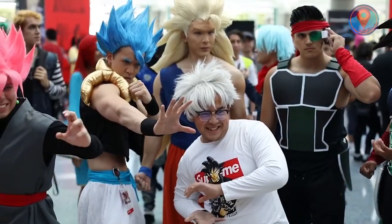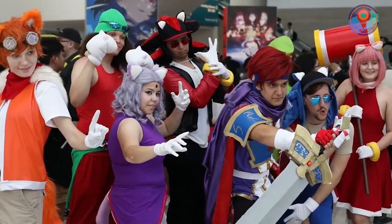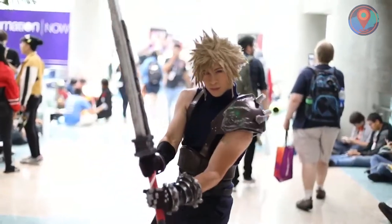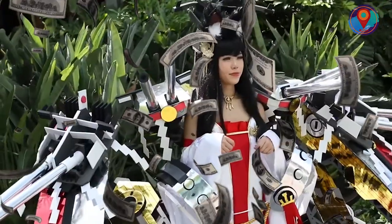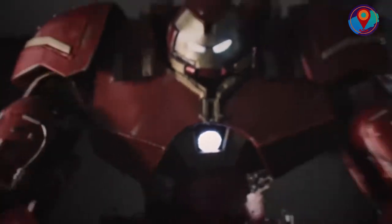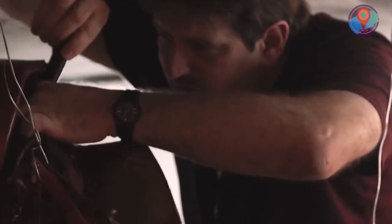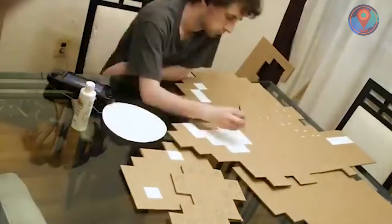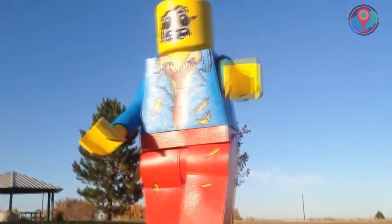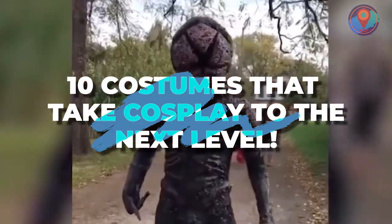For hardcore fans of comic books, animes, and superheroes, cosplay is a sacred art form that involves a lot of passion, creativity, and attention to detail, not to mention some serious bucks. For serious cosplayers, it's not just about paying homage, but truly embodying their beloved characters. That's why they go through such great lengths to make their transformations as believable as possible. Prepare to be mind blown by these 10 costumes that take cosplay to the next level.